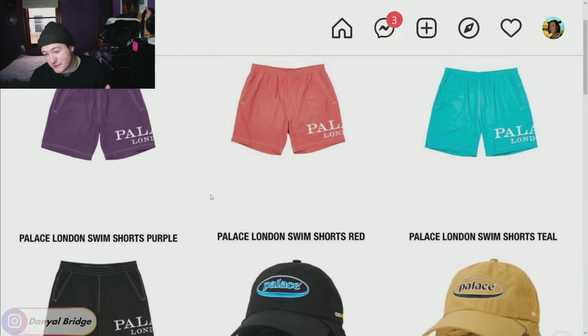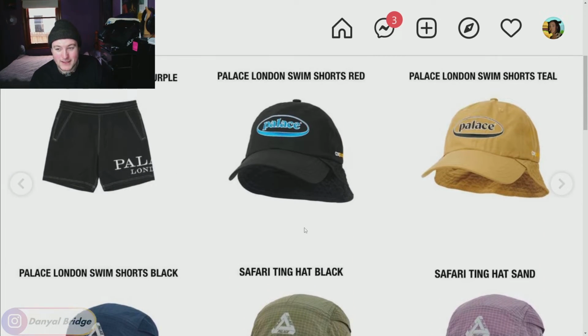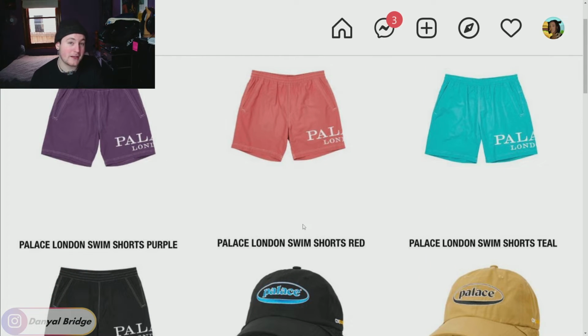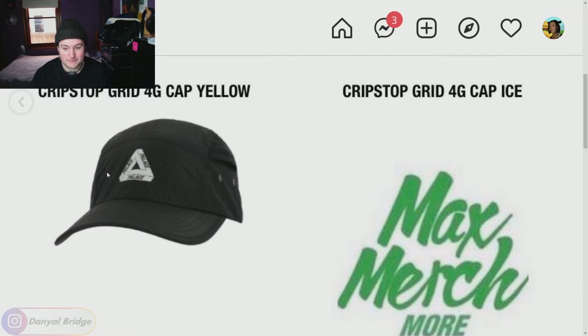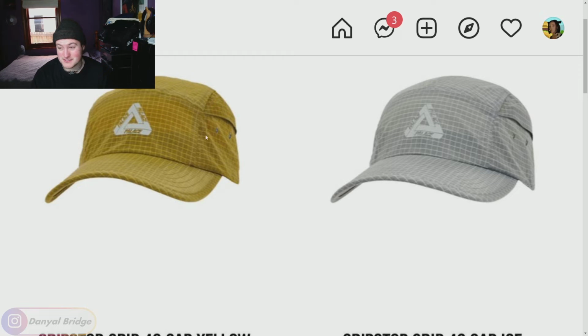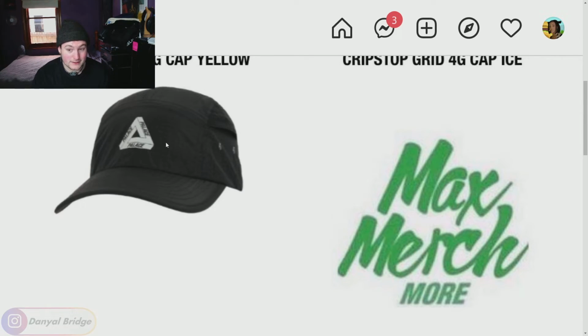I'm hoping that on the 3rd final page we have something that I really like, but yeah, week 6 isn't doing too much for me. Let's go check out page 3 though, see what we're getting in this week. Oh, it's more of the Crip Stop Grid 4G caps. Comes in a yellow, or I would even say it's more like a mustard, a grey, and then a black.